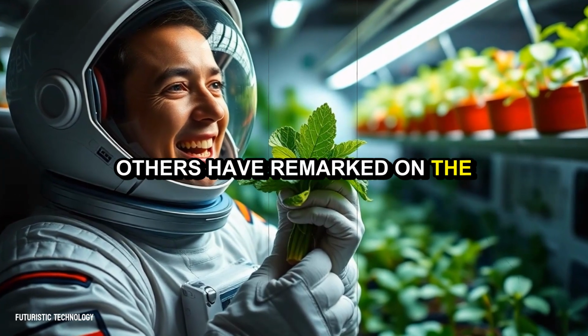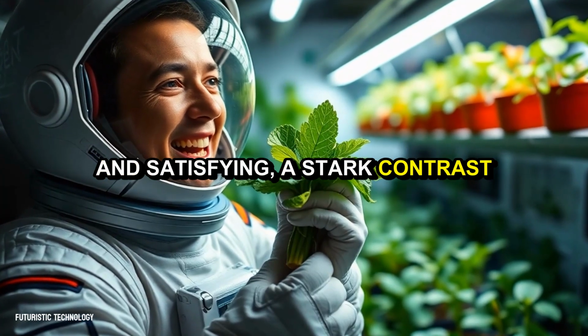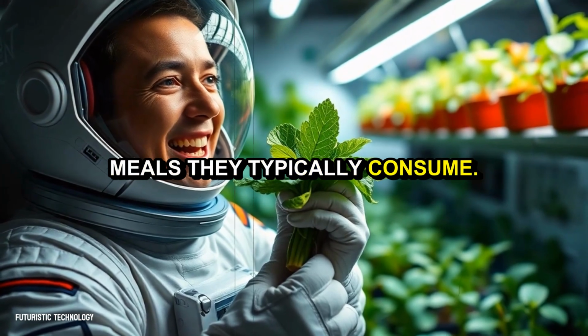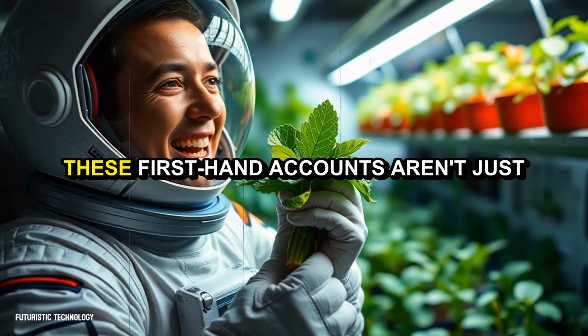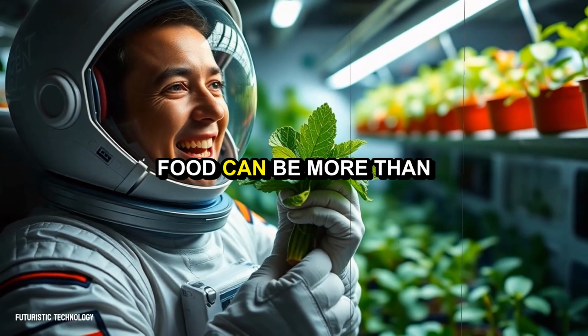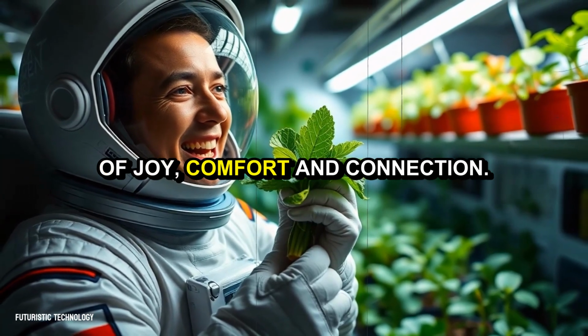Others have remarked on the texture, describing it as crisp and satisfying, a stark contrast to the dehydrated or vacuum-sealed meals they typically consume. These first-hand accounts aren't just anecdotal, they're proof that space-grown food can be more than just sustenance. It can be a source of joy, comfort, and connection.